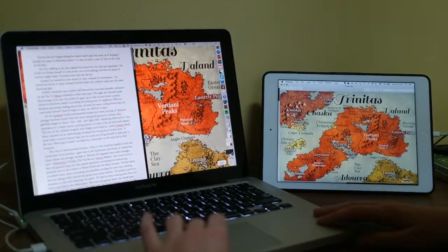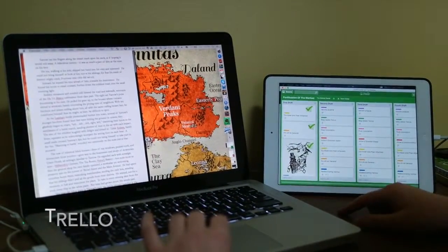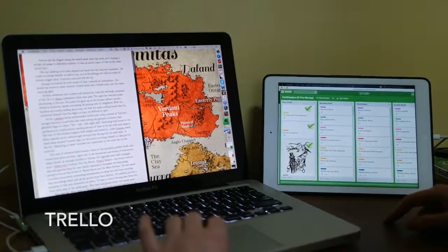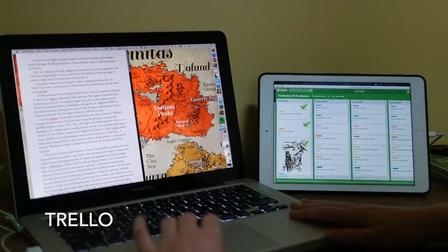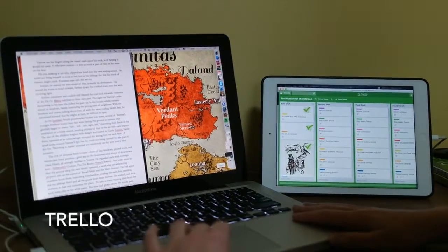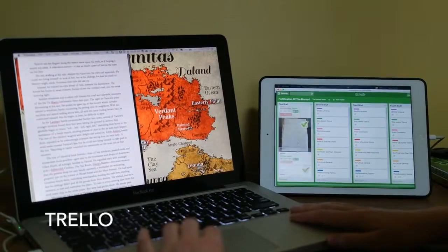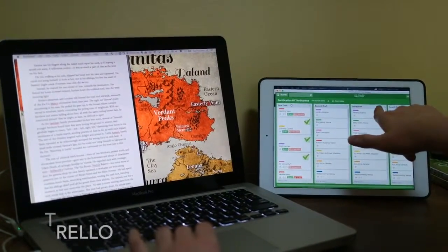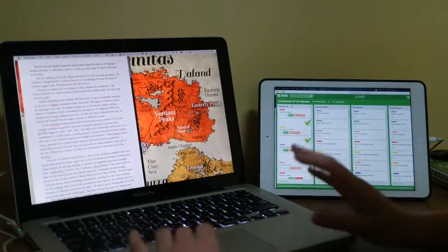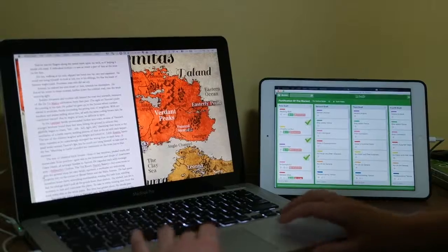And then finally, one application that I really like, this is called Trello. It's an iOS app, but you can also download a version that will keep it on your main computer as well. I use this for project management, to keep notes on various scenes. As you can see, I have it broken into first draft, second draft, third draft, fourth draft. I may do a subsequent review specifically of this software and how I use it.